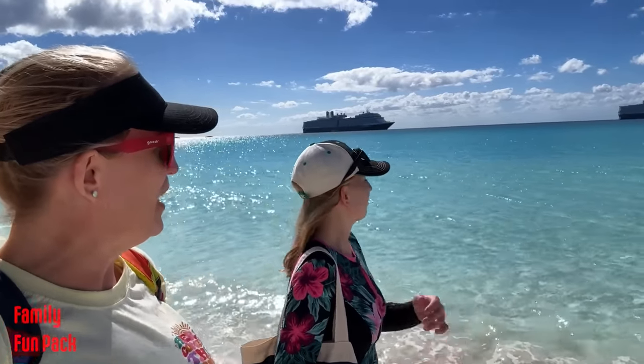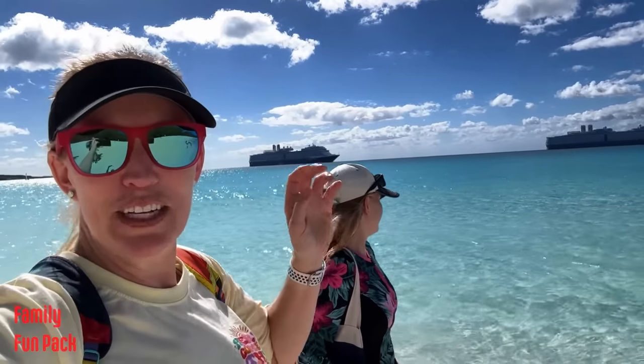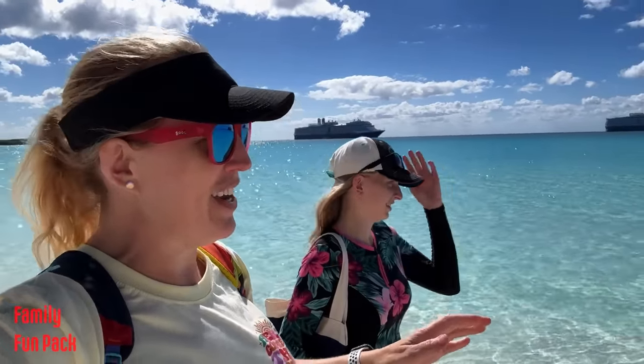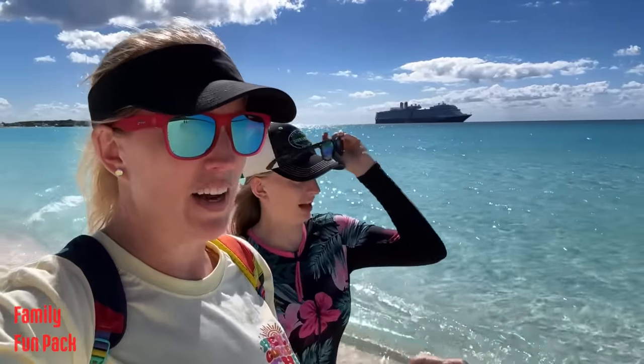So beautiful. Yeah, this is kind of a dream. Wow. It's crystal clear. I'm trying to make sure my glasses aren't tricking me here, but there's no rocks. It's powdery, soft, white sand, crystal clear water.